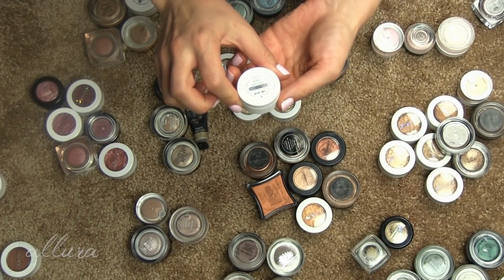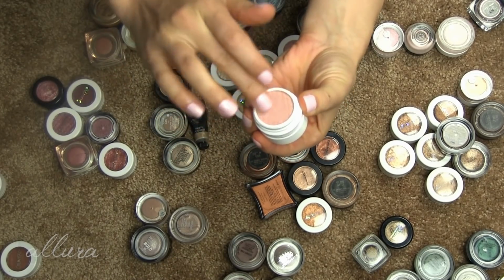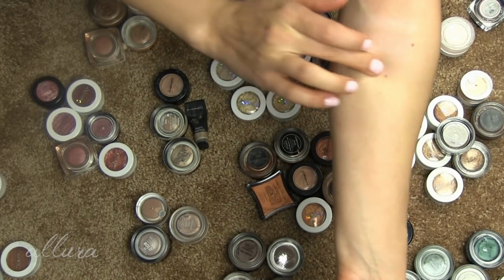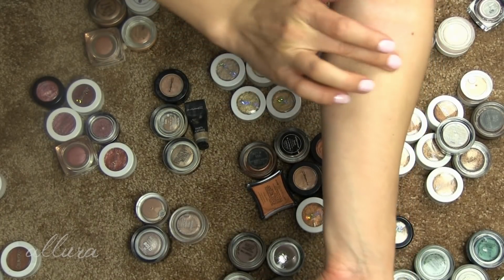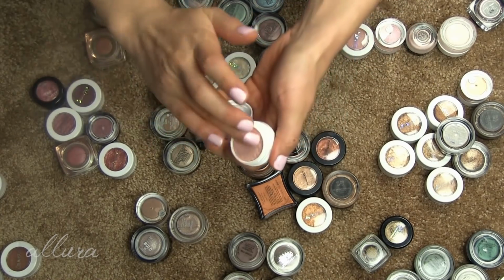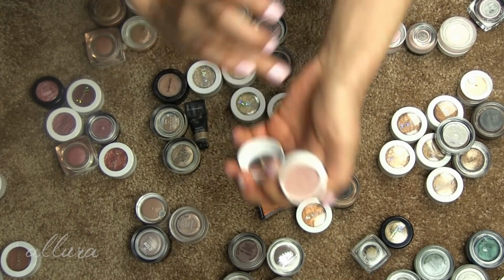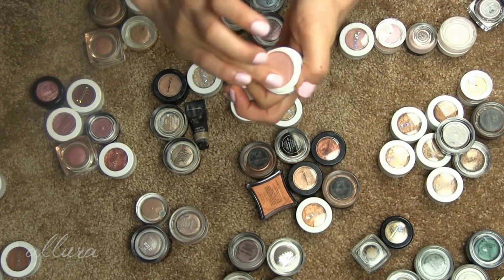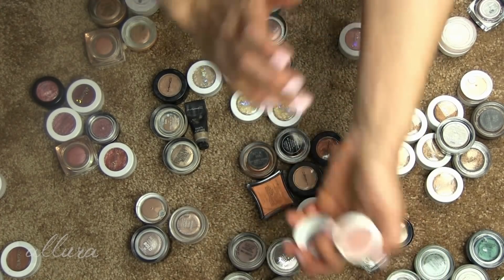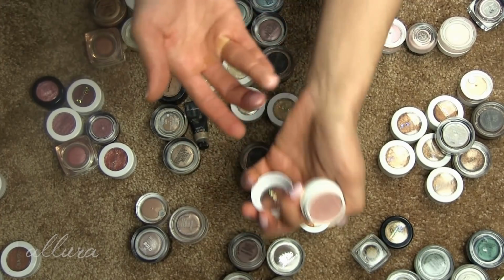We have a ColourPop Super Shock Shadow in the shade Sand Swoon. Ooh, this surprisingly feels gritty and dry in the pan. Still goes on really nicely though. Another ColourPop one in Party Girl. Ooh, this one's dried out too. Wow, I'm kind of surprised about that. I didn't expect the ColourPop ones to have any issues with drying out. I can't even see it on my skin here.